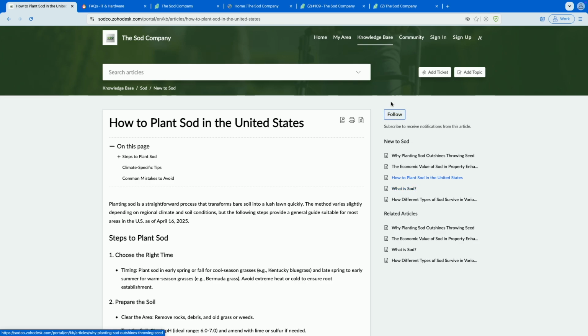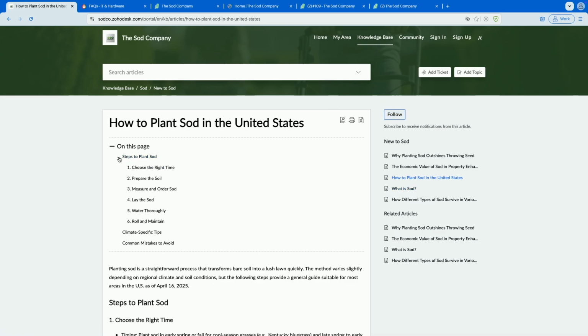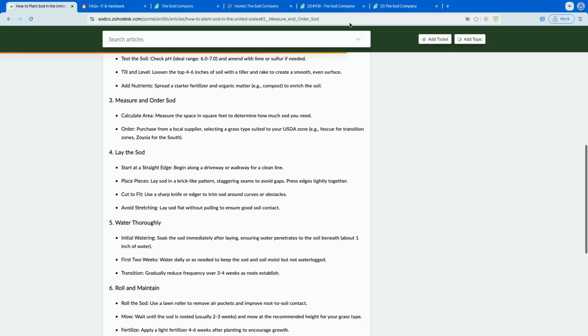And notice the top nav, it actually gets even more in depth, right? So if you have steps 1 through 7, you can throw that in there. And then again, customers can just click here and I can tag that step 3, measure and order sod, right? Get the square footage that you need. Right, so again, these knowledge-based articles, it's the textbook. It's all the information that you have from your years of experience in your business that I just want to provide to my customers and let them pick my brain like a filing system.